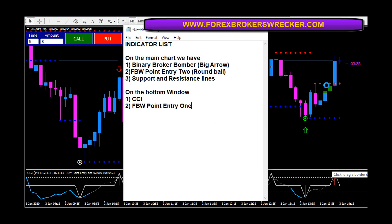In this chart, we have the binary broker bomber indicator, which is this big arrow. It does not repaint. We have the FBW point entry, the round ball. It repaints because it works like the zigzag. Then the support and resistance line. We all know how the support and resistance line works.